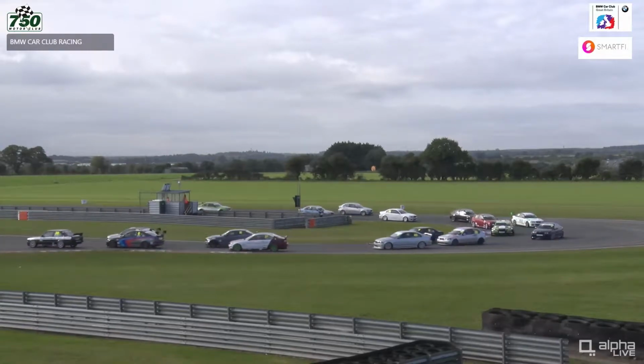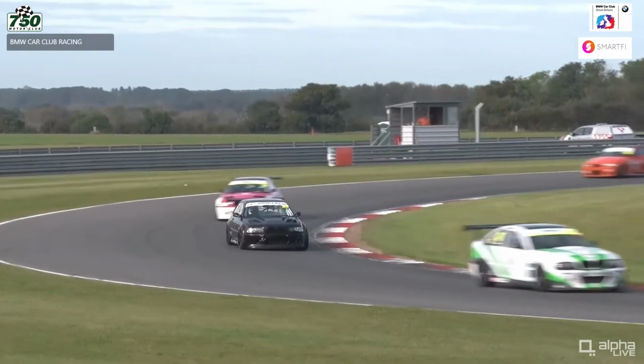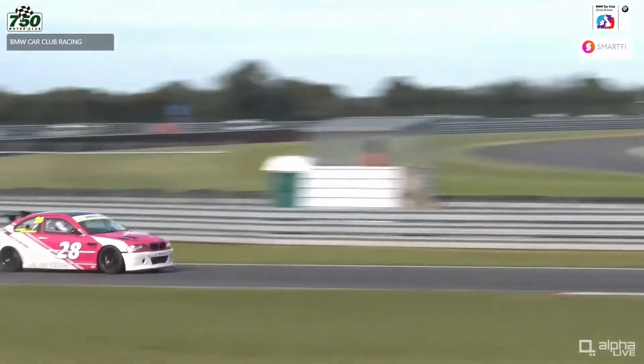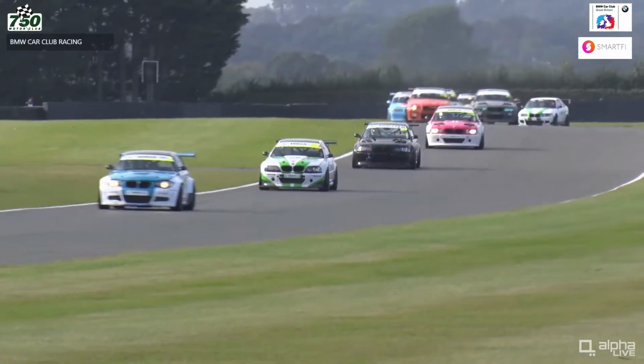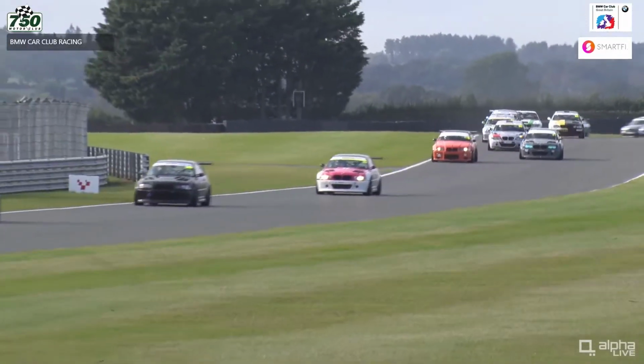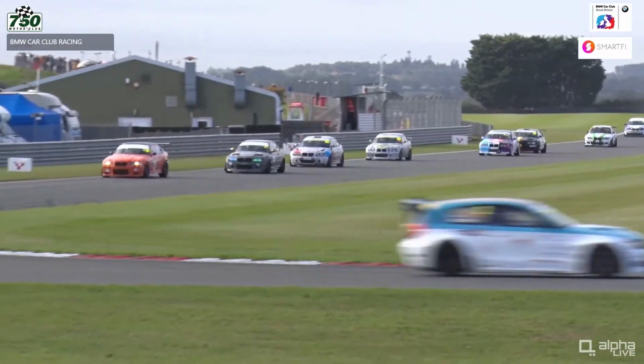Can they all make it through without contact? It looks like they're going to make it, Josh. Yes, that all went well despite some drivers not making as good starts as perhaps they would have hoped for from towards the front. There's 28 Brad Sheehan then trying to recover after that slower start. They stream their way out of Palmer, down towards the Agostini hairpin for the first time.